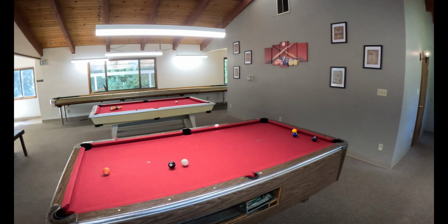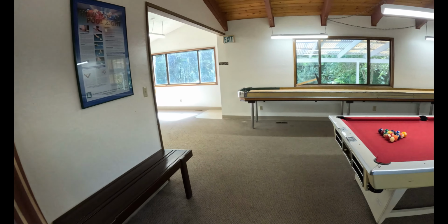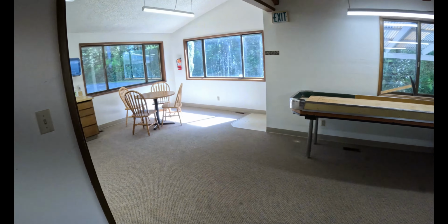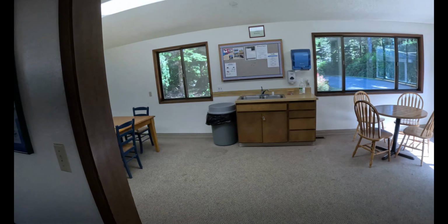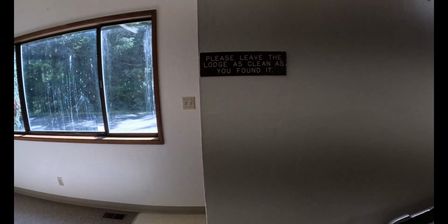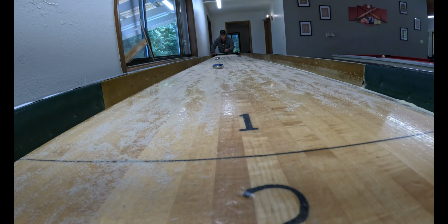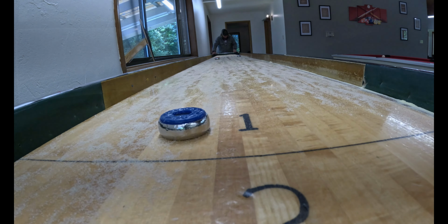The other activity center that you're looking at that's on top of the hill is pretty nice. It has two pool tables, shuffleboard table, televisions, tables to work on puzzles, stuff like that. Overall, it's a pretty nice place. And I'm just a sucker for shuffleboard. Check that out.